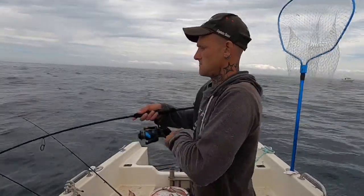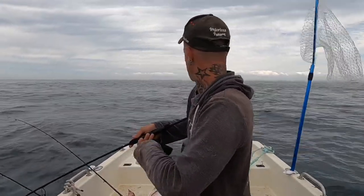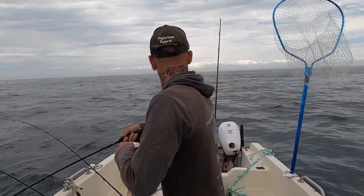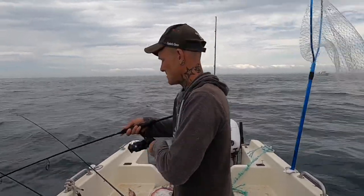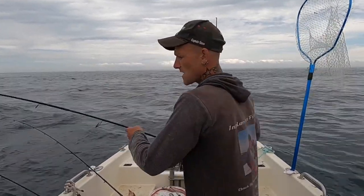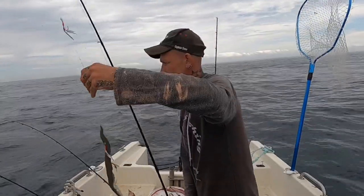Fish on, guys. Probably a sand eel. Alright, at least we're getting bait, and it's a sand eel, guys. Beautiful sand eel.